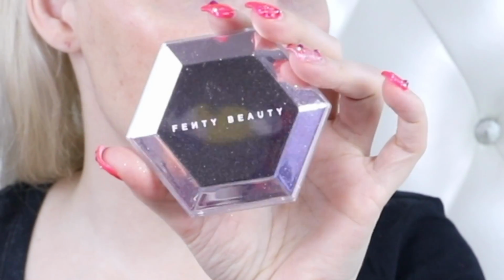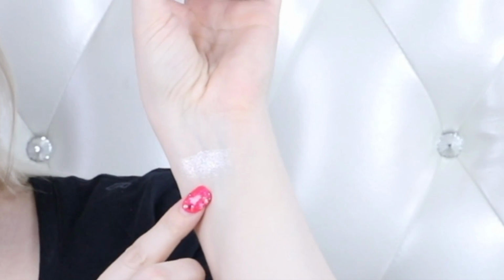So let's get into the Diamond Balm How Many Carats. Super fine 3D sparkle for face and body, insane diamond dusted effect. Oh, there's sparkles in this. That is super pretty too. Yes. Oh, that's gorgeous. Now that I have foundation everywhere. Ooh, she's super fine. That is so pretty and blinding.